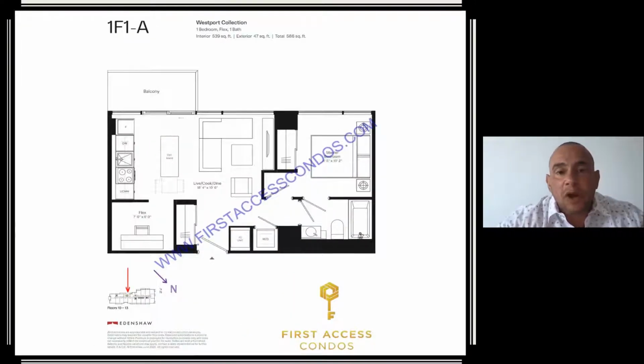Now we're going to have a 1-bedroom plus flex. And remember what I told you, flex is the term that they give to dens that can be converted into small bedrooms, some larger than others. So what we have here is 539 square feet interior and 47 square feet exterior. So this unit faces west, okay?